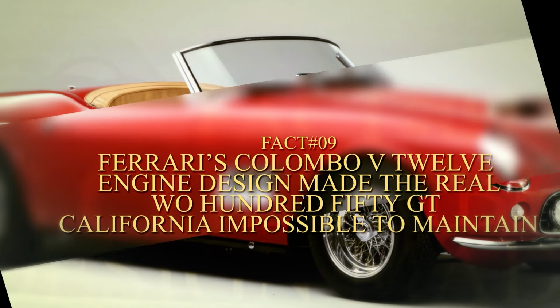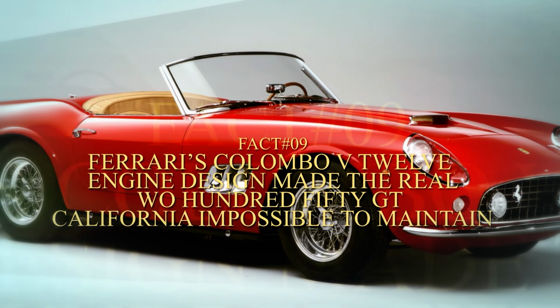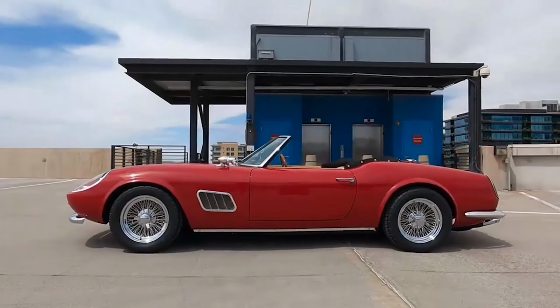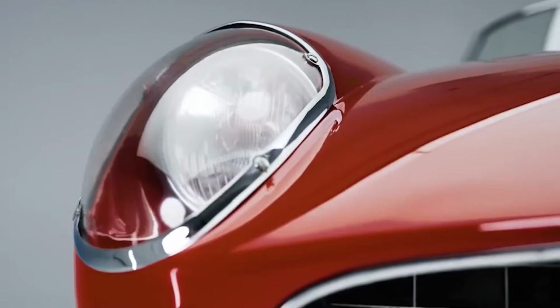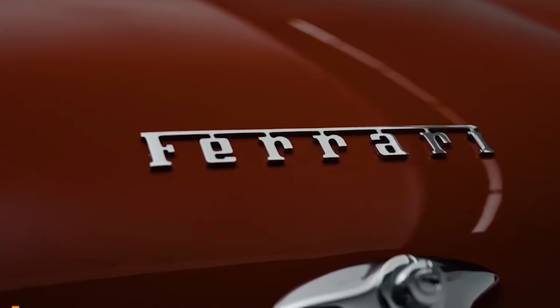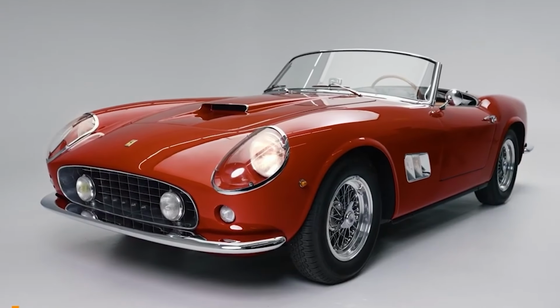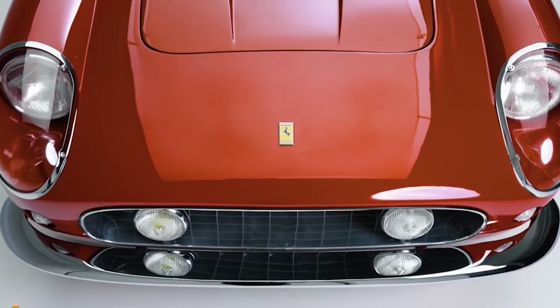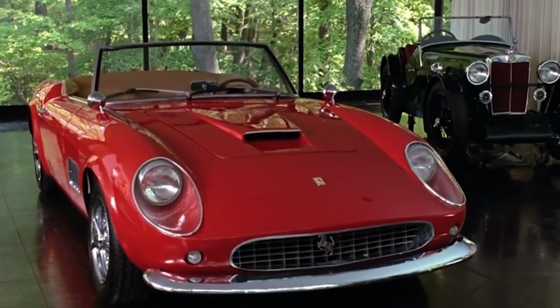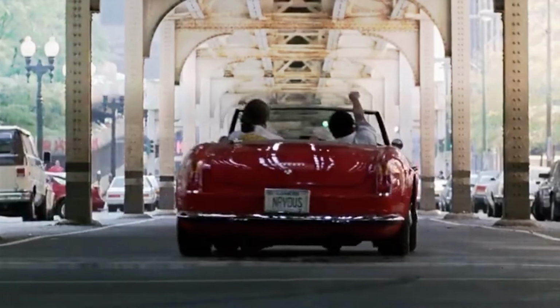Number 9. Ferrari's Colombo V12 engine design made the real 250 GT California impossible to maintain. And speaking of why Hughes couldn't use a real Ferrari, let's talk about maintenance nightmares. The authentic Ferrari 250 GT California used Enzo Ferrari's Colombo V12 engine, which required complete timing chain replacement every 5,000 miles at a cost of $12,000 in 1986. Money. The engine featured sodium-filled exhaust valves that required specialized high-temperature monitoring equipment found in only 17 shops nationwide.